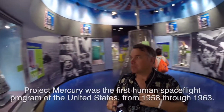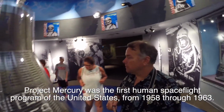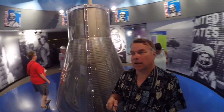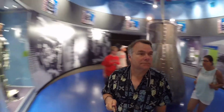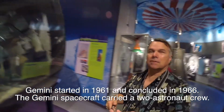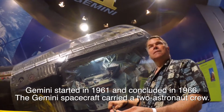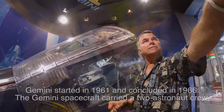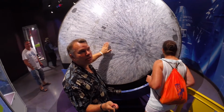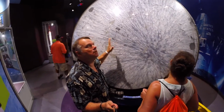Now we're in the Mercury room, I guess we call it. And that's the Mercury capsule. So somewhere in there would be your astronaut. And this looks like a Gemini capsule. Yeah. And they said we could get on the rover, right? An actual capsule. And this is, you know, what the heat did to the heat shield here as it came back into the atmosphere.